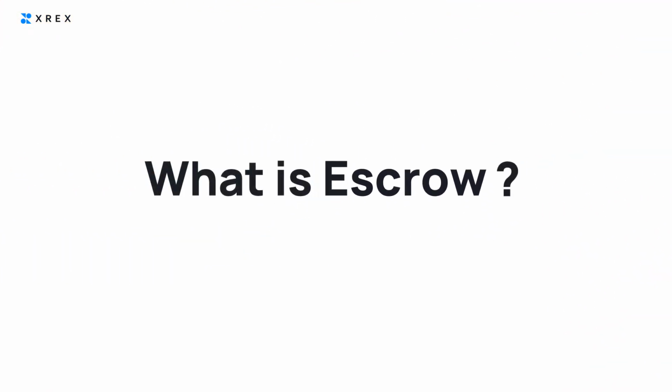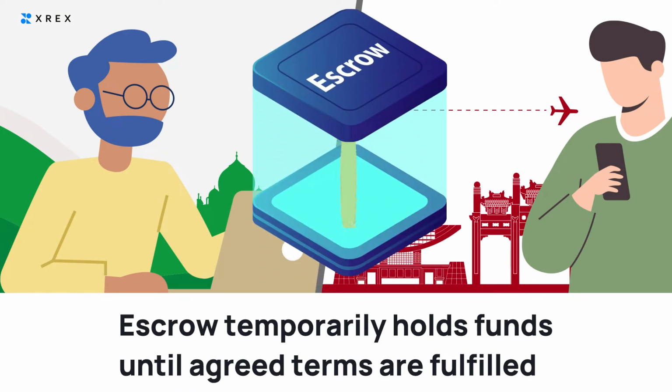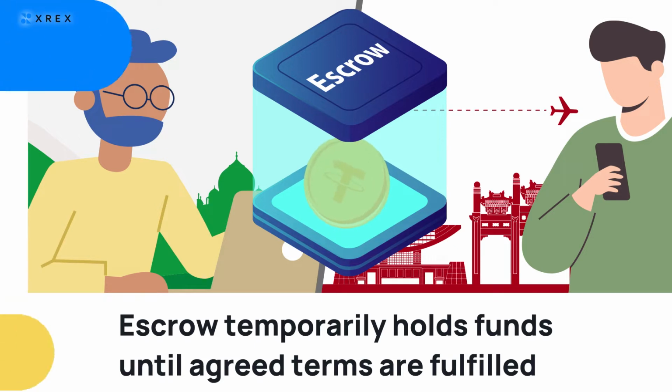What is escrow? Escrow basically means a third party temporarily holds the funds until the agreed terms are fulfilled.